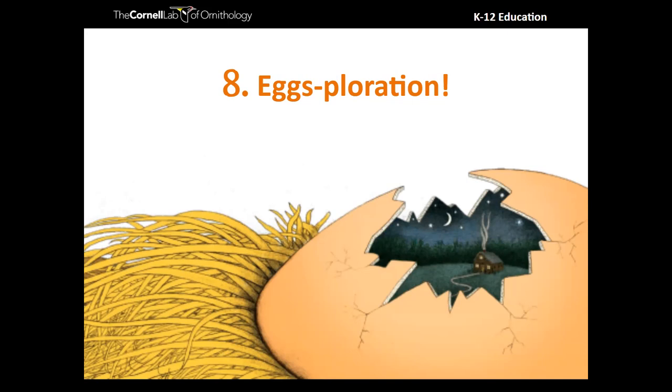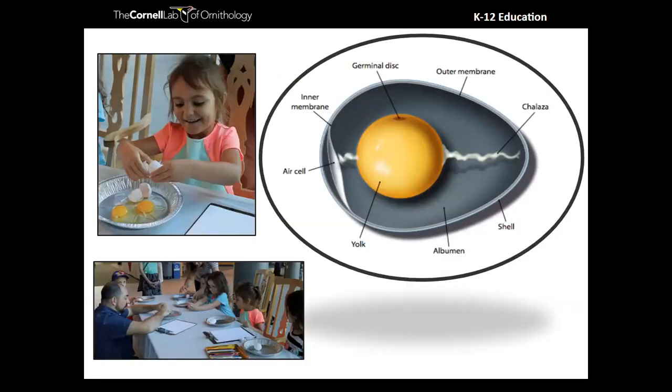And something that you'll find with your kids, especially younger kids, is they haven't really thought about what is in the eggs they eat and that they are actually from birds. And so an egg exploration or an egg dissection is a really great way to have them look at something they probably see fairly regularly in a new way. And so the guide walks you through a step-by-step egg dissection.